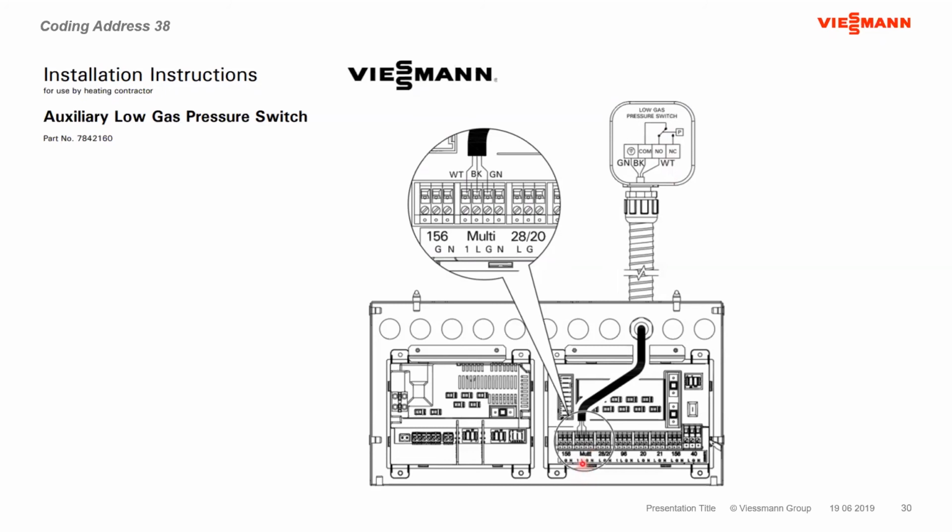power going to 1 now. So when there's good pressure, the contact is closed on the low gas pressure switch, and it acts like the jumper would on the multi-plug. So from L over to 1, no problem. But if there's any issue as far as safety, that contact opens, and now we separate the 1 and L here, and no power gets over here. So nothing's going to get up to that X1 terminal, and nothing's going to terminate on 53-1. So we're going to have that address 38 be a value of 29.